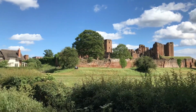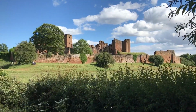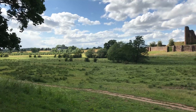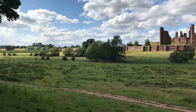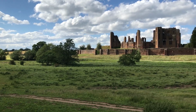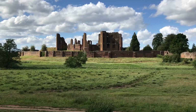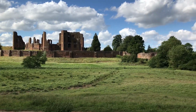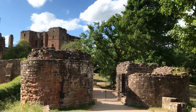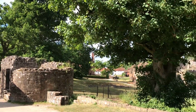Here we are, Kenilworth Castle, Warwickshire in England, on a lovely summer's day. The ruins of Kenilworth Castle, it's often called nowadays. The castle has been associated with lots of royalty over the years. I'm no historian, but in date order, I think it runs from King Edmund, King Canute, King John, Henry III, Henry V, Henry VIII and Queen Elizabeth I.